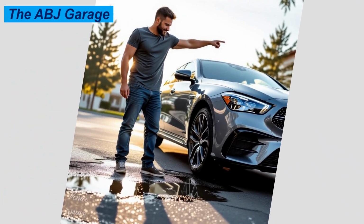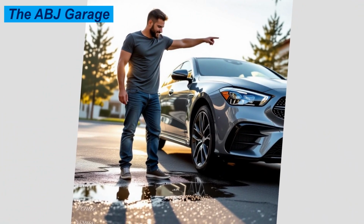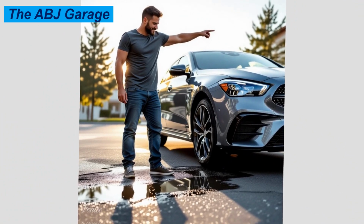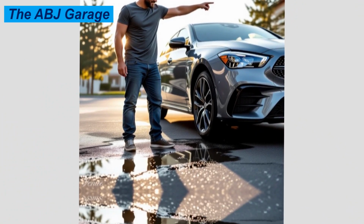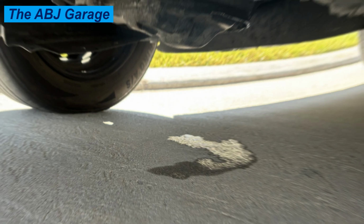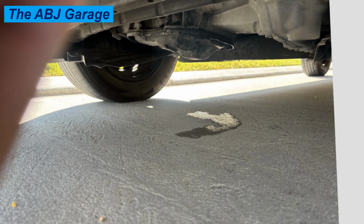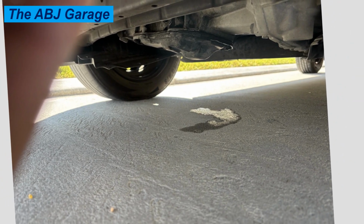The fourth thing you can do is verify the problem yourself. If you are concerned, tell the person, "Thank you, I will have it checked out." Then drive to a trusted mechanic or safe location where you can inspect the vehicle on your own. A real coolant leak will trigger a temperature warning light on your dashboard.